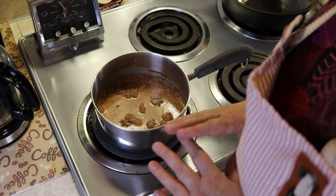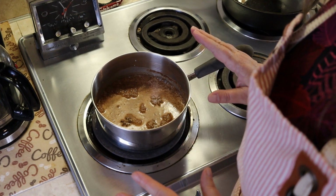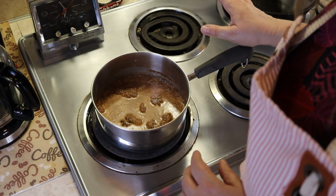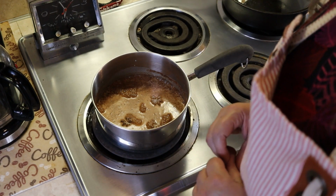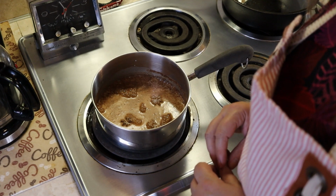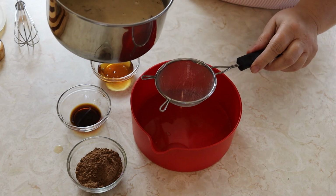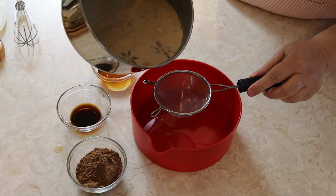You really don't want to overheat it. And once it gets just to a simmer, I'm going to take it off of the burner and let it sit and steep for 10 or 15 minutes. So I have this mesh strainer here and it's pretty fine. So I'm just going to run this through the strainer.